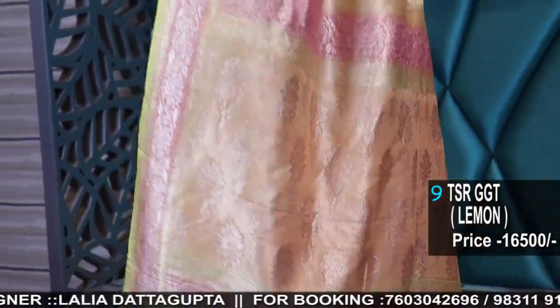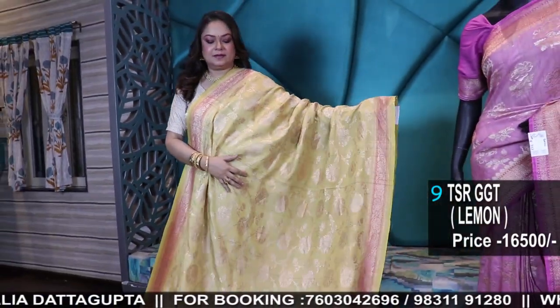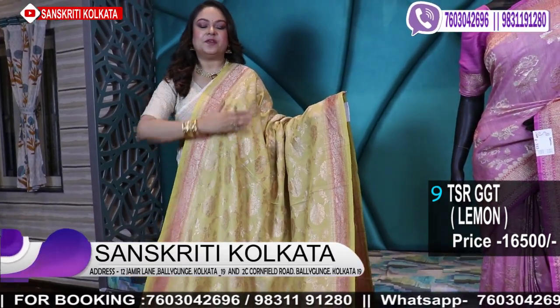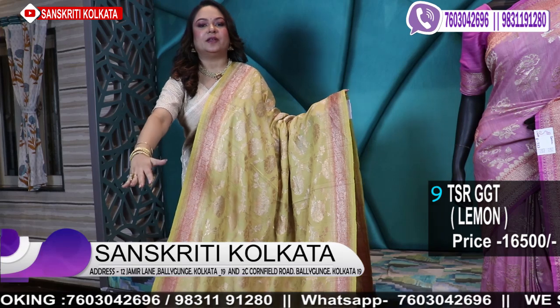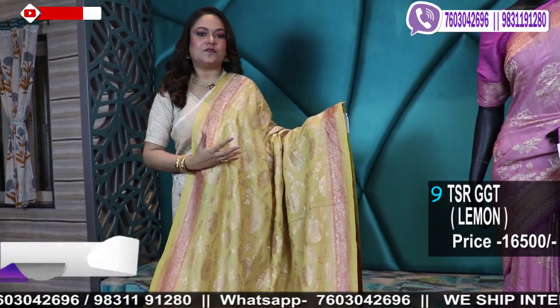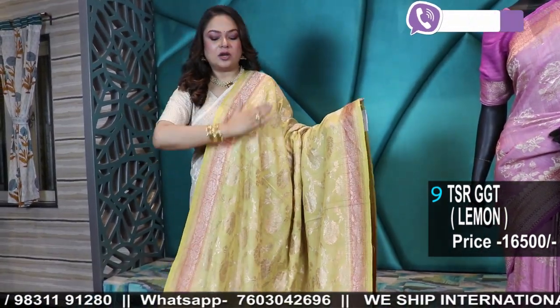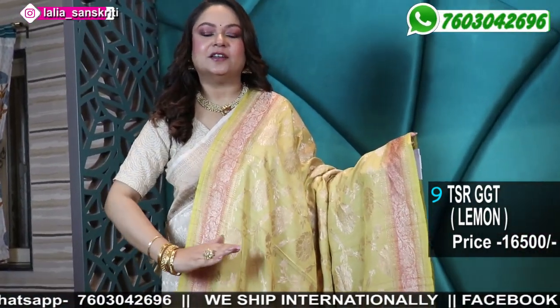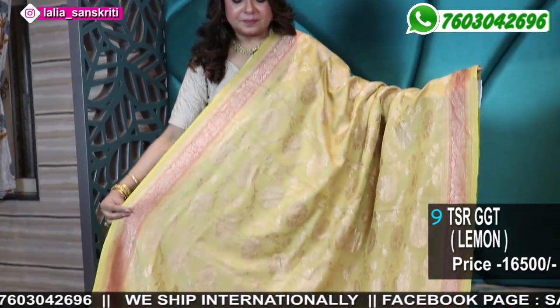Beautiful fall these sarees have. The zari weave with so much jal and zari work just blends with the fabric. The texture and the color of the zari blend very well with the fall texture and the color of the sari.